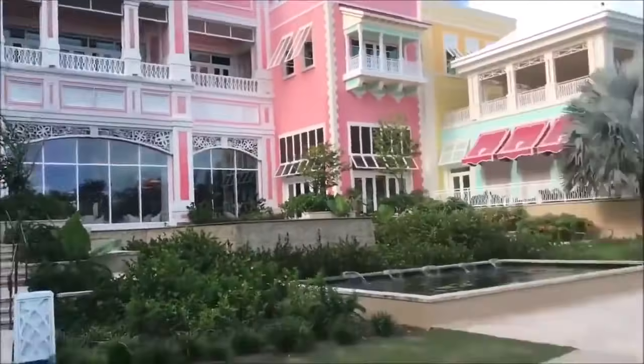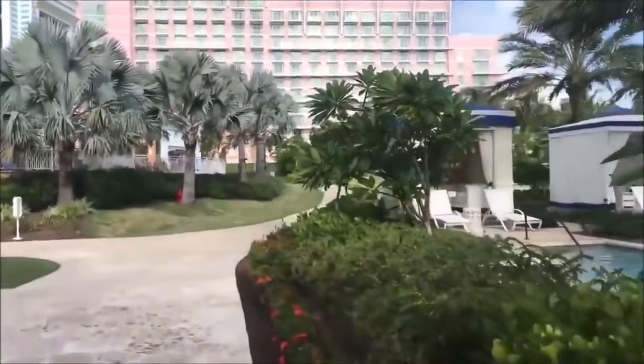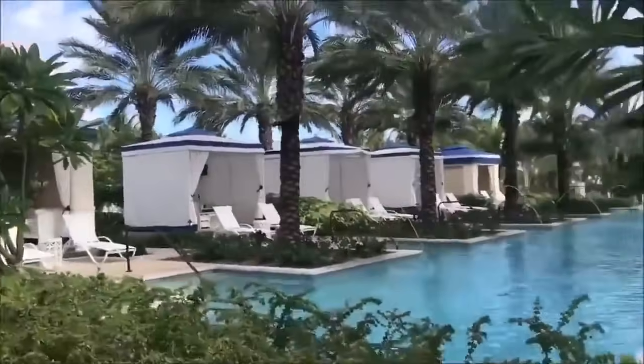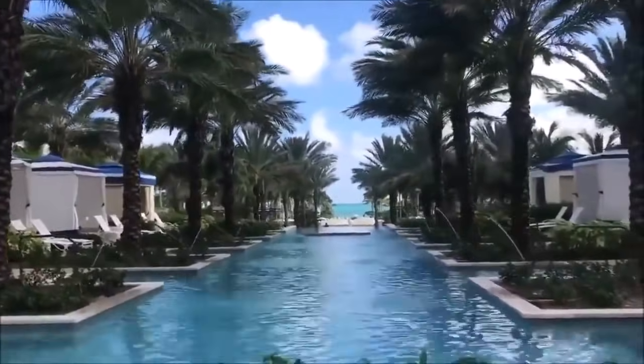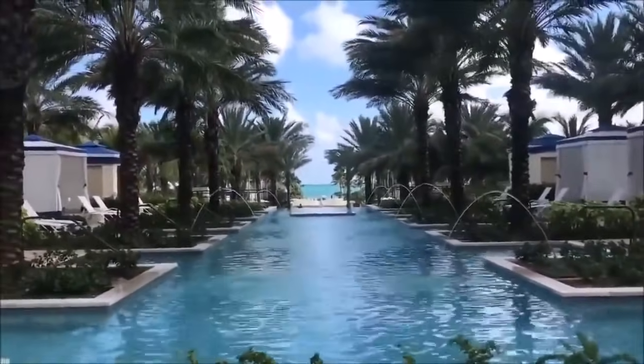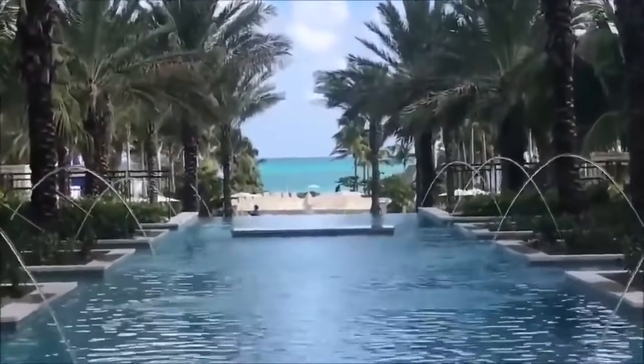In case you're wondering how my vacation went, this is what my hotel looked like. It was absolutely gorgeous, amazing, and to make things even better, we pretty much had the whole place to ourselves because it wasn't even officially opened yet. It actually opens a month from now. We got in early. It was awesome.